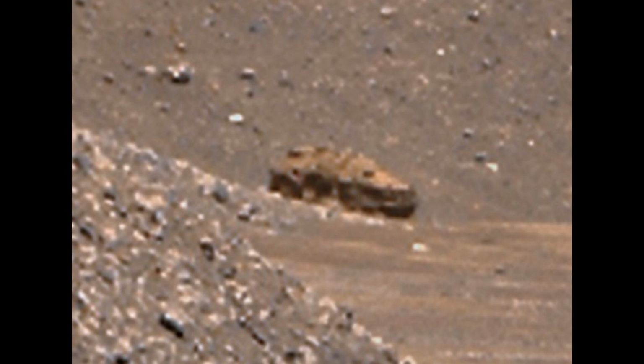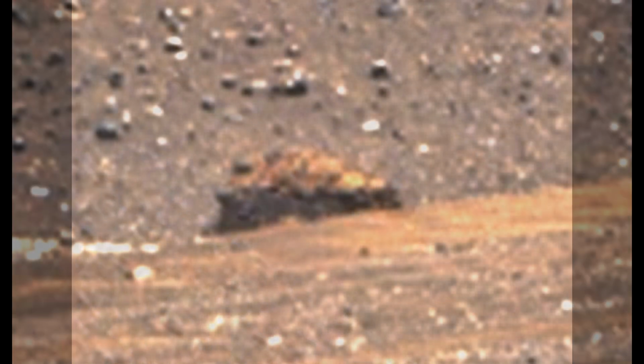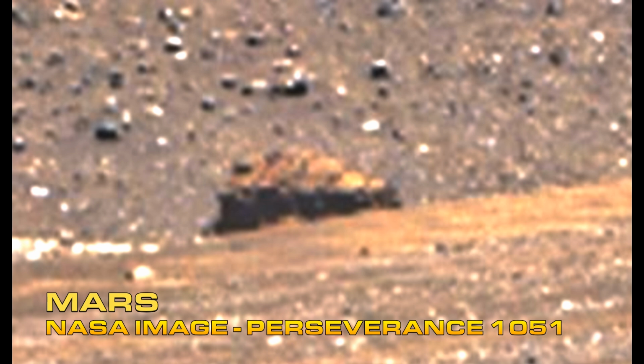As you can see, this golden metallic craft has teeth, hence being called Fang ships. I have found the exact same craft in 2 other images, as you can see here, giving a slightly different angle each time and a better view of the ship.